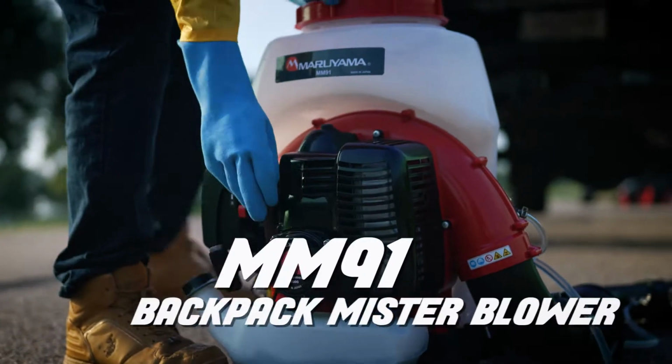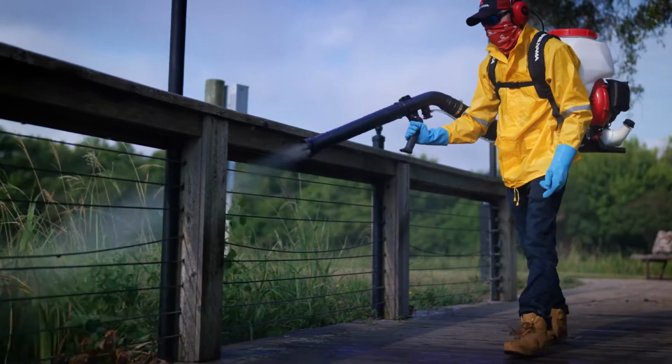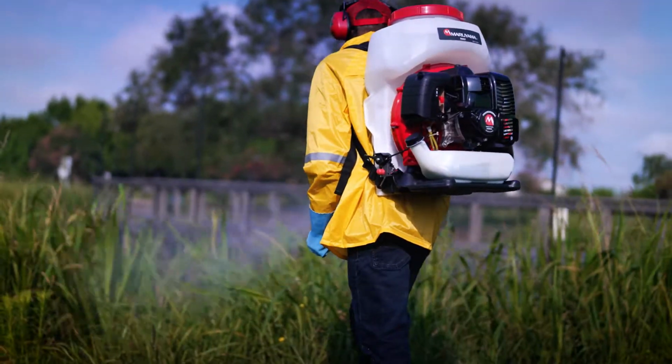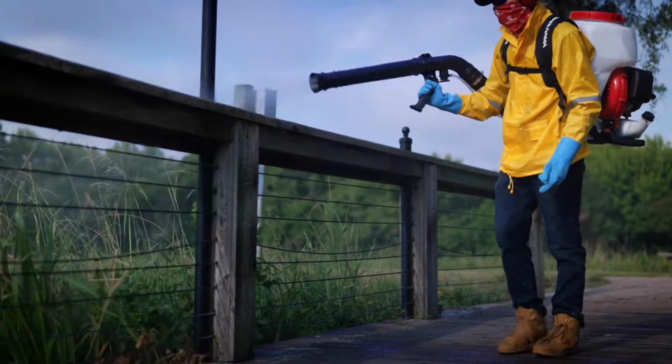Experience legendary Japanese quality with the Maruyama MM91 Backpack Mister Blower. In 1954, Maruyama introduced the first ever backpack mister blower, revolutionizing agriculture forever. After years of technological advances, Maruyama is proud to introduce the brand new MM91 Backpack Mist Blower.